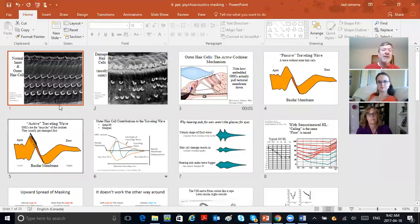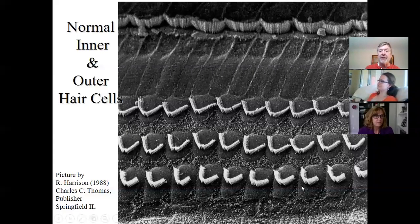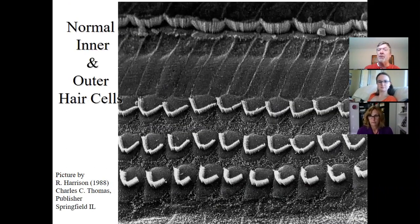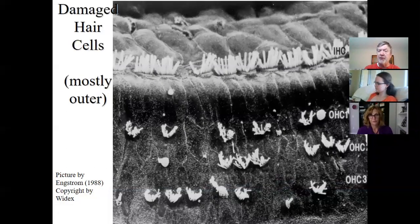And the reason why that's the case is anatomy. It's the cochlea. It's hair cells. It's the way your cochlea works. And that's what we're getting to today, the upward spread of masking. So we'll look at the PowerPoint that we have. It's all about these guys called hair cells. So when you're looking at this, normal hair cells, and you're looking at this, damaged hair cells, where's the damage mostly? To the inners or to the outers? And the answer would be to the outers.